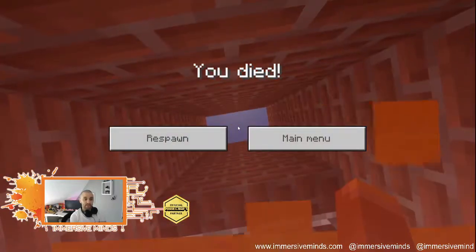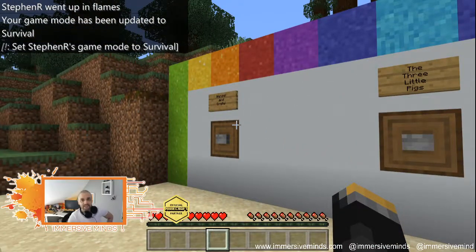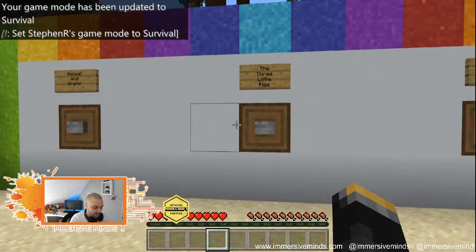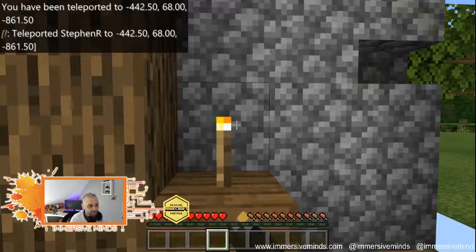This story is about karma. So respawn and we're back at the beginning. So far we've been able to tell the story of Hansel and Gretel and get the witch into the oven. Then we were able to tell the story of the three little pigs. But actually, now we've got Jack and the Beanstalk.